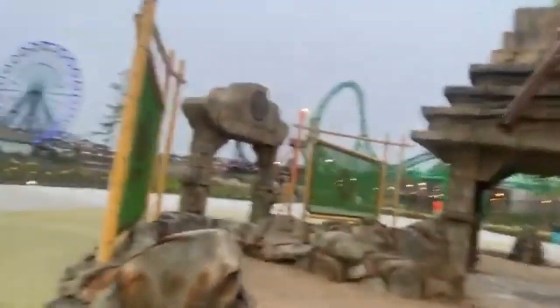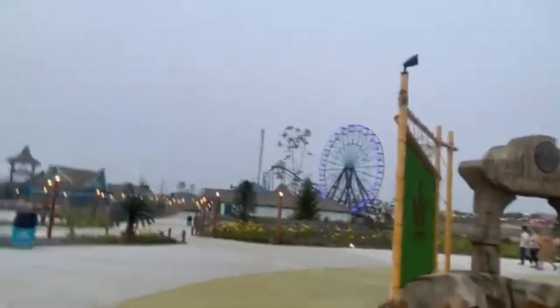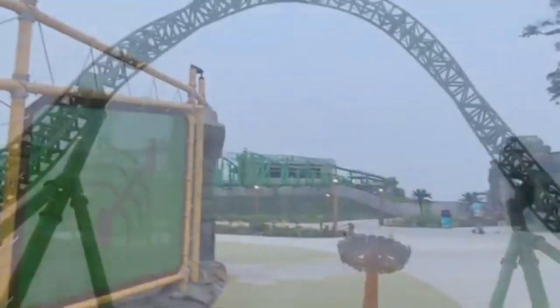A lot of these zones are actually kind of hard to find. Like, I can see this being a big adventure thing for season pass holders and return visitors, just finding all this treasure for the app game.